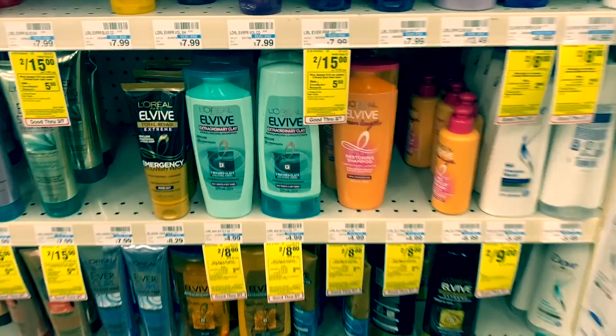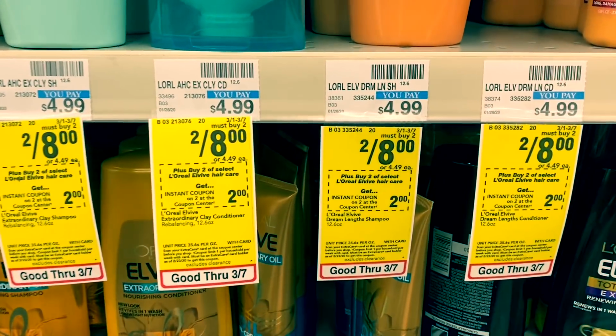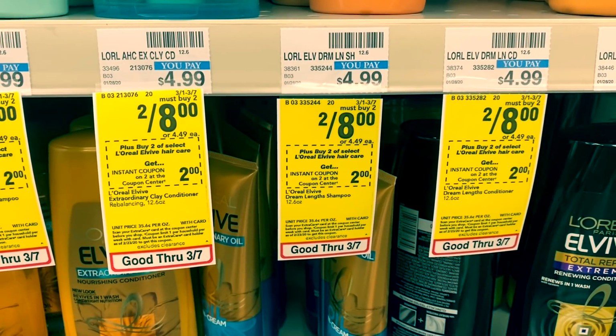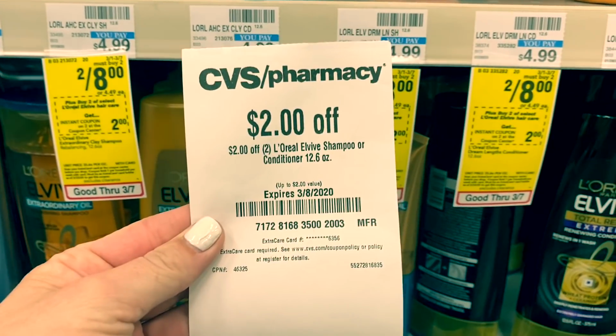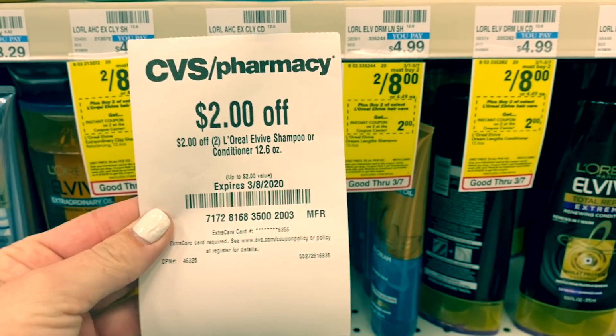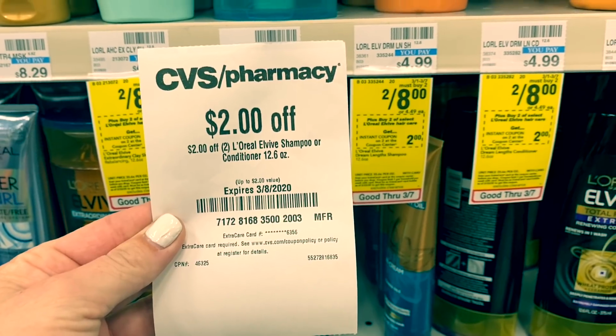Another deal is gonna be on L'Oreal Elvive. So this counts towards CVS Beauty as well. They're on sale this week, 2 for $8. And when you buy 2, you're gonna get that $2 instant coupon at the red box. So this is what that coupon looks like. So when you get to your local CVS, make sure you go to the red box. Hopefully yours is working. You can print off this $2 off of 2 coupon.